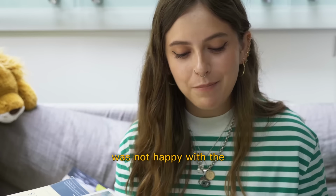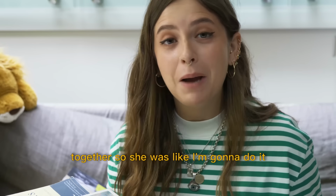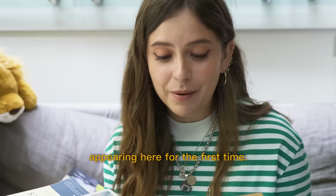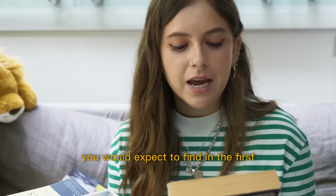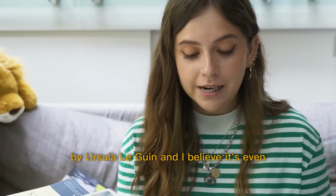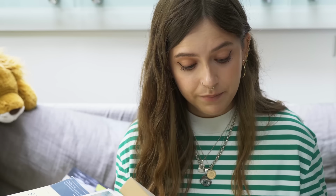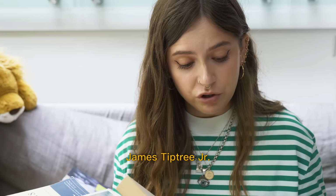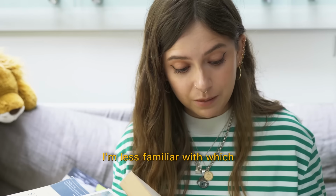Le Guin was not happy with the anthologies that were being put together, so she was like, I'm going to do it myself. Every story is appearing here for the first time. Everyone is as unique an achievement as you would expect to find in the first anthology ever edited by Ursula K. Le Guin. And I believe it's even got a Crowley story in here, a Gene Wolfe story, James Tiptree Jr., but a lot of names that I'm less familiar with, which is always exciting.